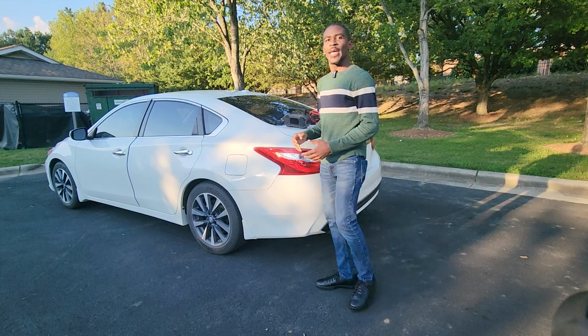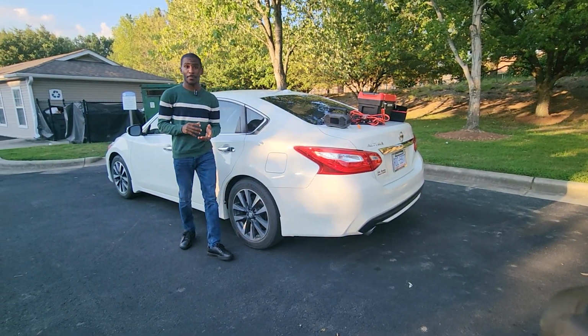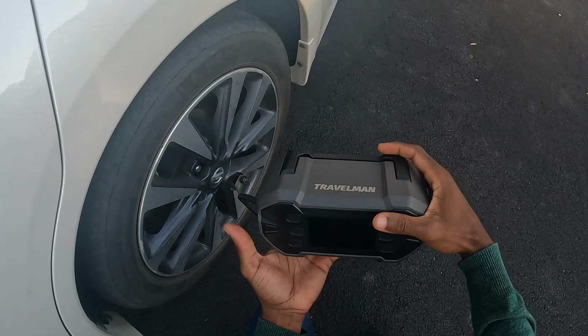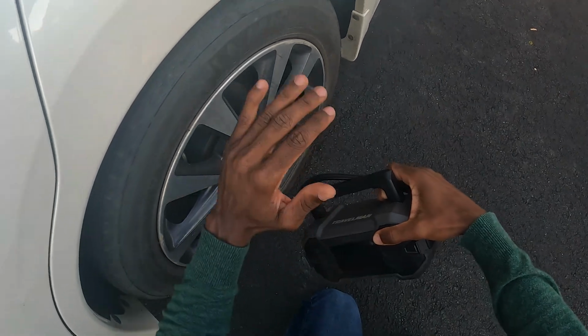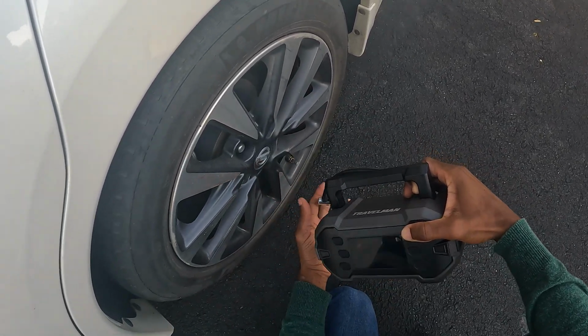What would you do if your tire needs air and there's no gas station close by? In that case, you will need a tire inflator. So a tire inflator is used to put air inside of your tire. There may be a case where your tire has too much air. A tire inflator can also be used to remove some of that air.